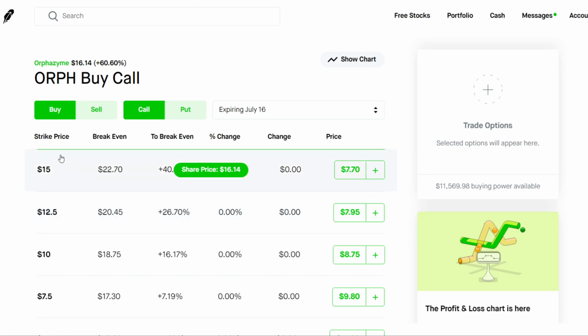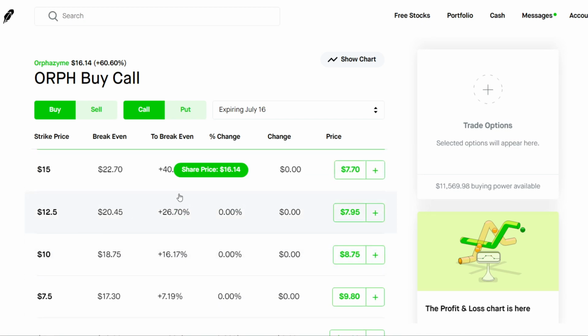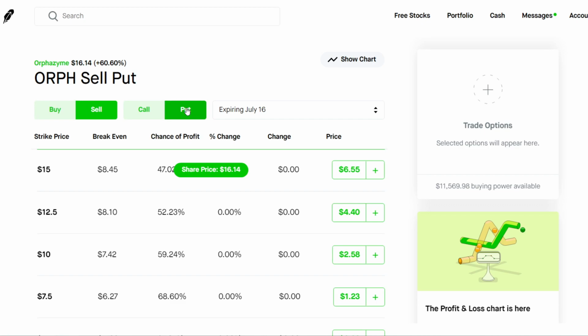And since all these are in the money, the premiums are going to be a little bit expensive for a $16 stock. So it's probably better to just buy shares, to be honest. But if you have a bit of money and you want to be a little bit risky, I would definitely choose this $15 call option rather than these other ones that are pretty far in the money now. But if you want to play options, it would probably be best to sell options.